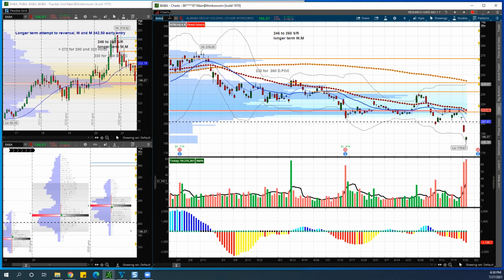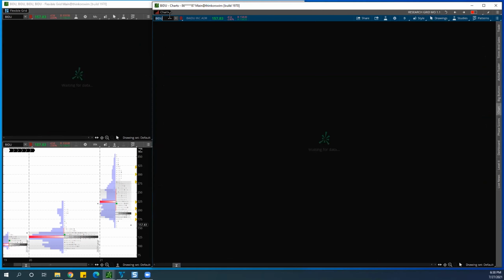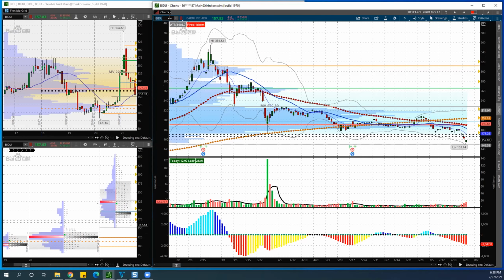Because of the volume, right? For capitulation, you need the volume. The volume has to be so extreme that you say, oh, everybody gave up. You see, this one is still going. This is a capitulation that I was talking about, right?